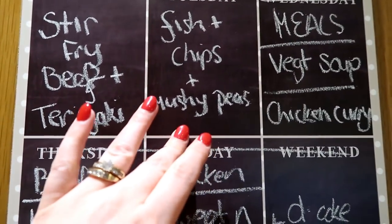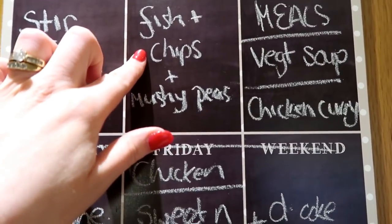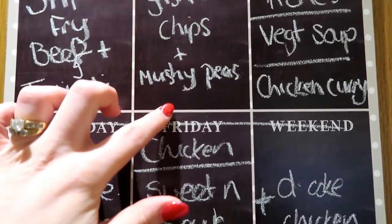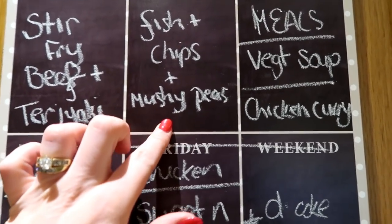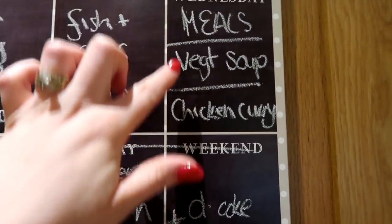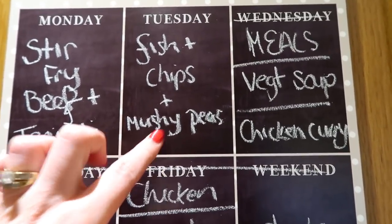Then the next night I'm not going to eat this. I don't really like it. The kids really want it, so we've just picked up battered cod already done with chips and mushy peas, and I don't think Alistair's going to be home, so that is mainly for the children. And so, like I said, this is for the meal prep day, so as long as everything goes to plan, I'd probably try and do it on the Tuesday.